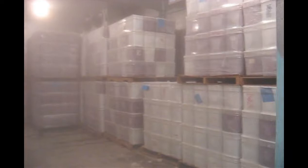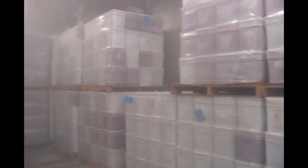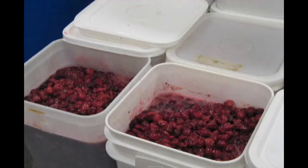The cherries are brought in from Green Bay and stored here in plastic containers. Later, a pallet load of cherries is taken out of the freezer. The containers are dumped into 2 large bulk tanks in the warm oven room to thaw overnight.